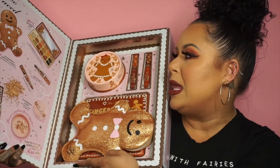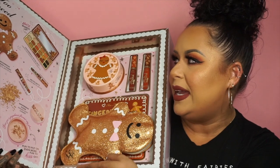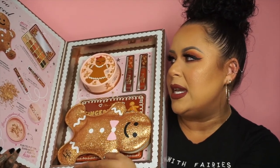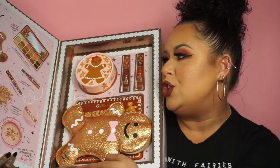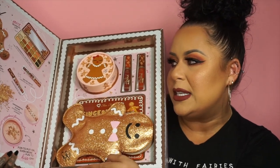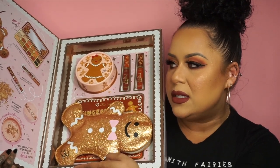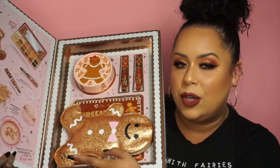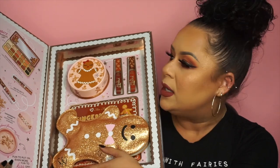Spice things up with the gingerbread extra spicy limited edition eyeshadow palette. The Sephora exclusive Too Faced Peach Kiss Moisture Matte Long Wear Lipstick. The Gingerbread Bronze and Kiss Bronzer and Lipstick Set. The Gingerbread Spicy Bronzer, limited edition as well. All this is limited edition. Smells like fresh baked gingerbread. Literally, you guys, I'm not even playing with you. I was hungry the whole time and I just wanted gingerbread.